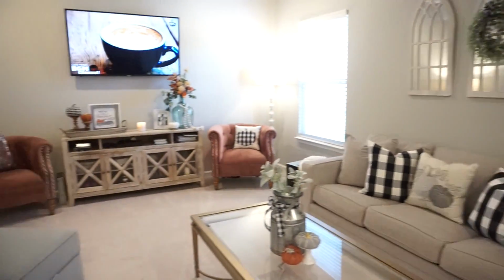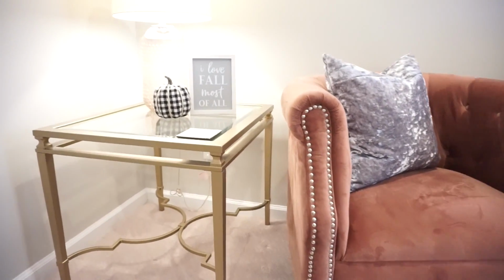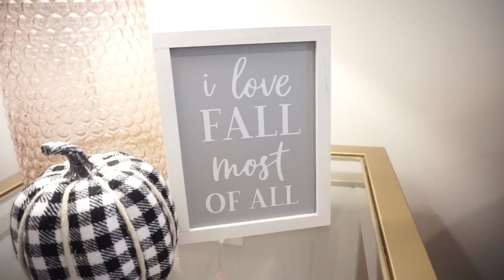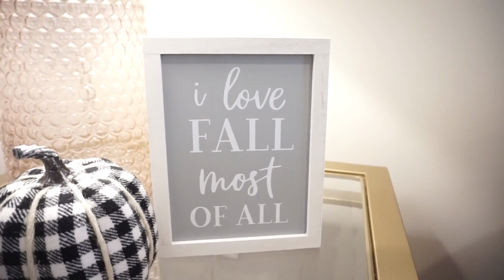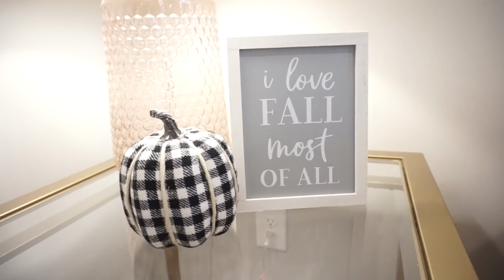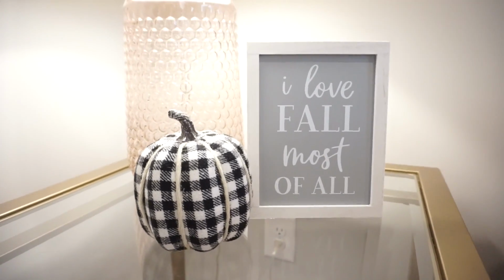So I'm gonna start over here. Okay, so over here in this little corner, I really didn't add too much. I found this sign at Target. It came in a pack, and it says, I love fall most of all, and I just loved it. I thought it was so cute, and so I stuck that over here with this little pumpkin that I also found at Target in their dollar spot.